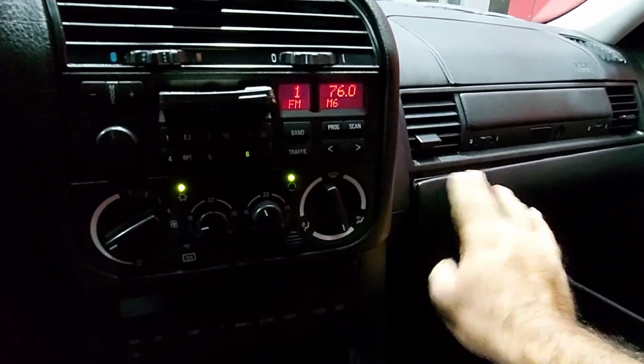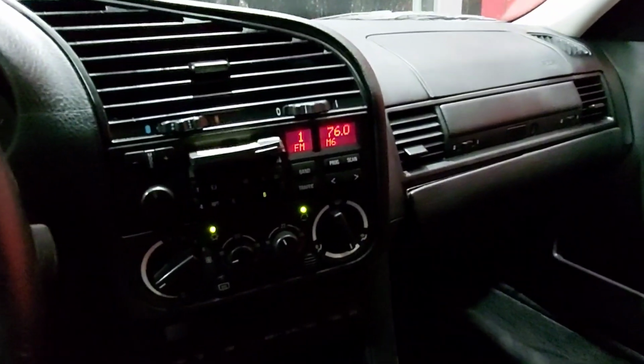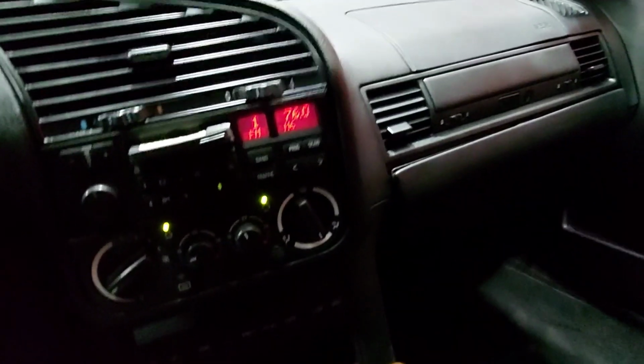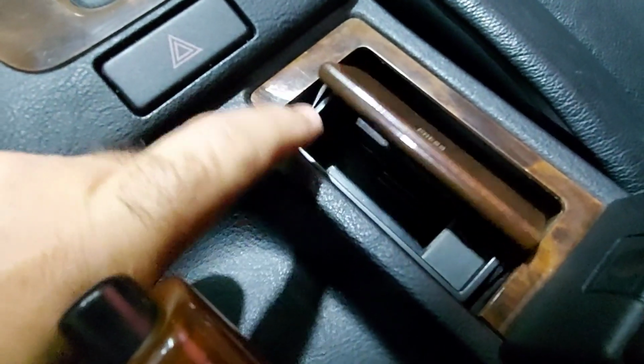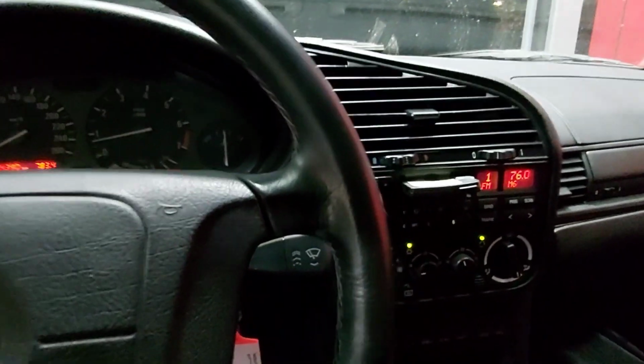A little bit worn out. The console back is missing. The console box is not well, but it's a clean car. It's a very old model. Look at this, look, it's so smooth. Amazing. It's truly in genuine condition.